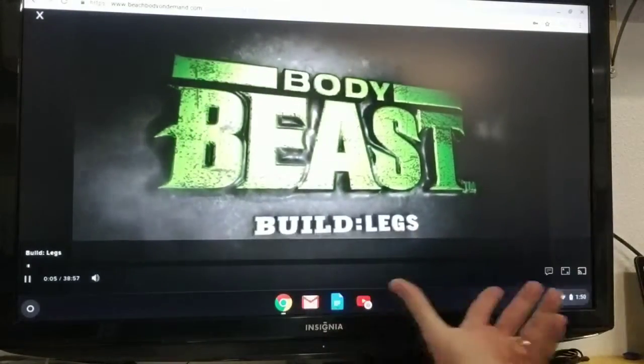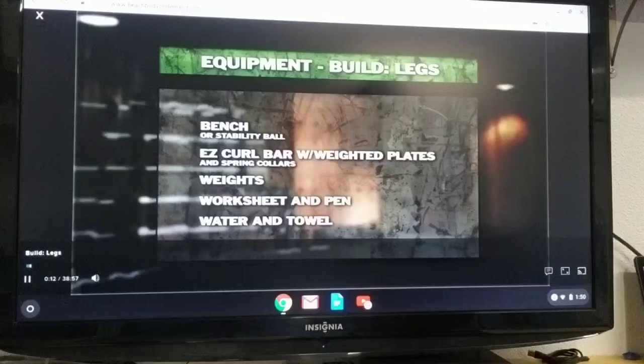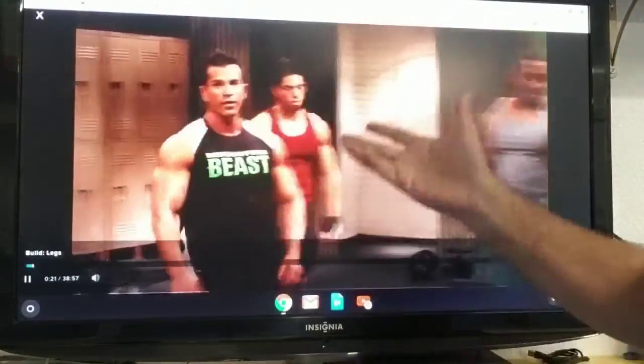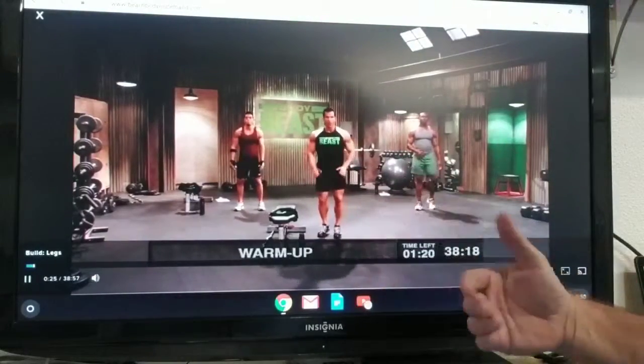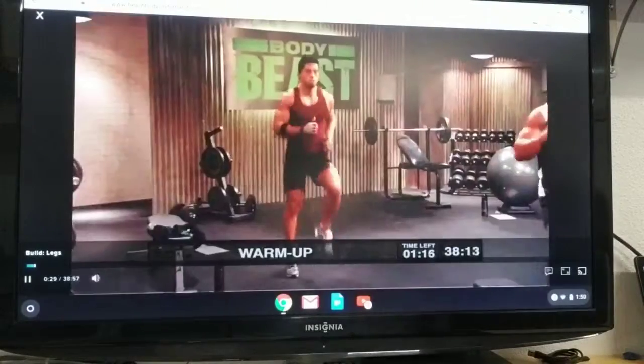So basically you go right into Body Beast here. This is digital. This comes by Wi-Fi right from the router into this gym that we have here. So here are the things that you need: bench, EZ bar, weights, pen, water, towel. He talks about those things, and then he just takes you right straight into the workout. So here's him and his dudes in a gym. He's going to start getting you warmed up, and then step right into whatever the workout is.